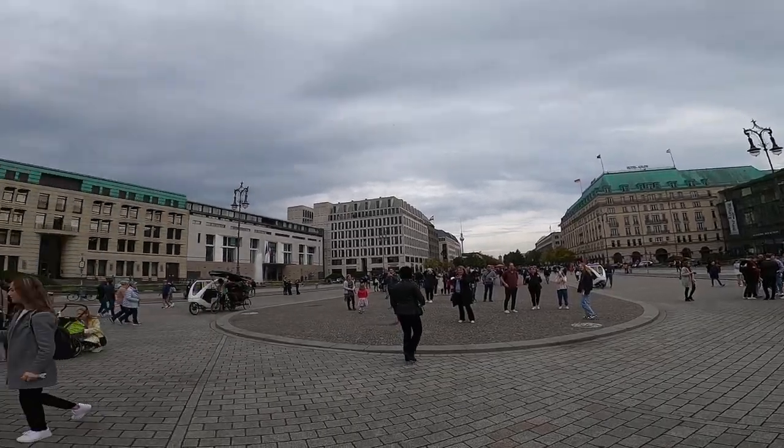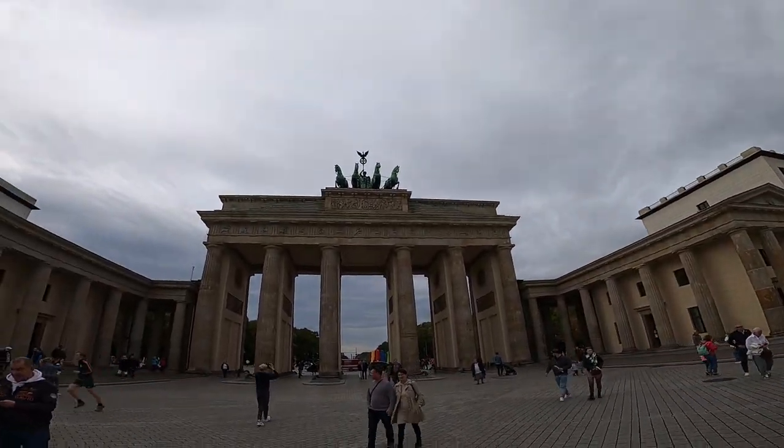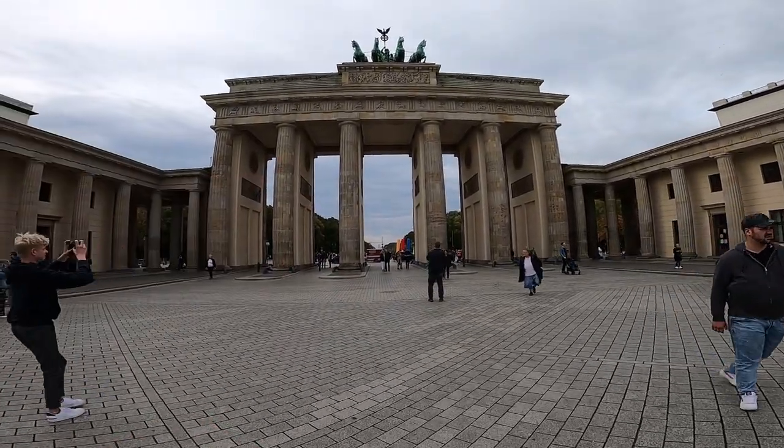Brandenburger Tor means essentially square. So there's the gates, and we're gonna keep exploring further down this direction.